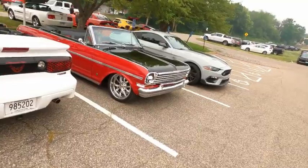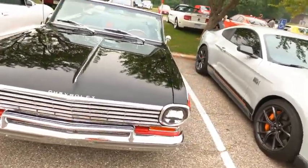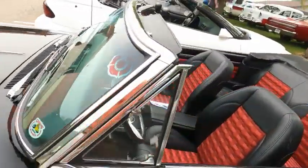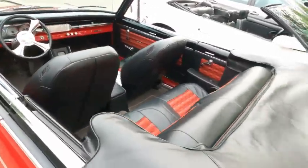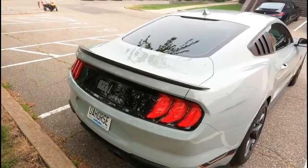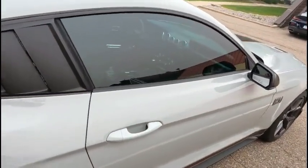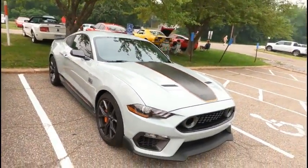Check out this Chevy Nova convertible here. Chevy Nova Super Sport. Next to the Nova here is a Ford Mustang Mach 1, sporting the Michelin tires. Nice Mustang.